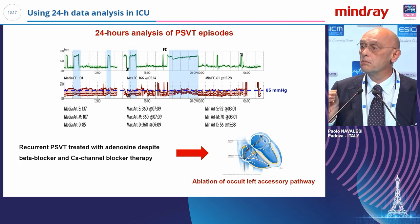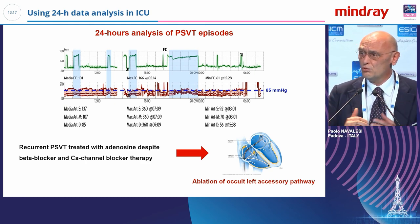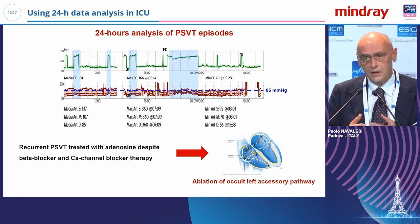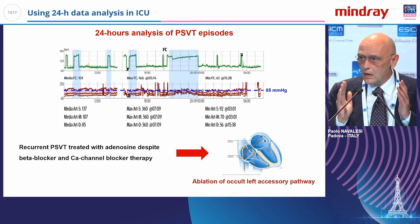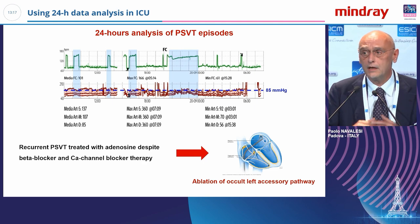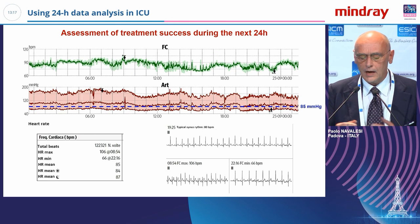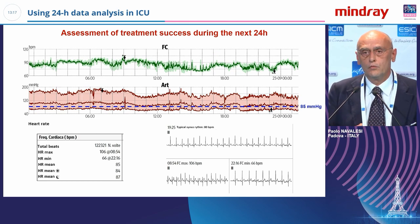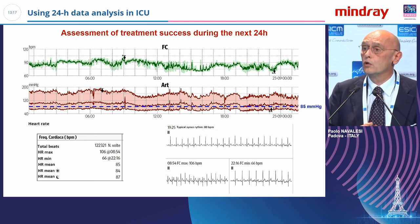left accessory pathway. And that is not something you do very easily in a patient in ICU unless you believe there is no chance. We were able to consider this opportunity because we reanalyzed the previous days' data. And one day after, the problem was completely solved, and the patient was stable without episodes of paroxysmal tachycardia and with stable hemodynamics.